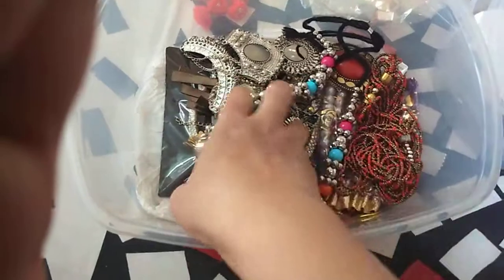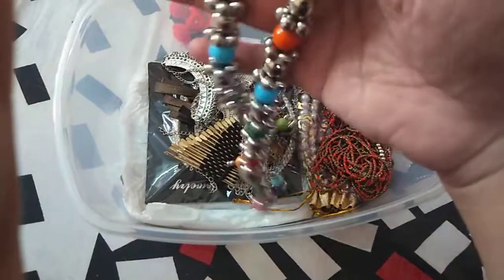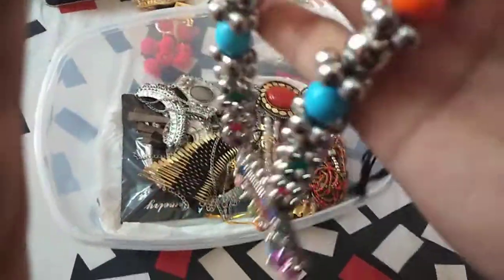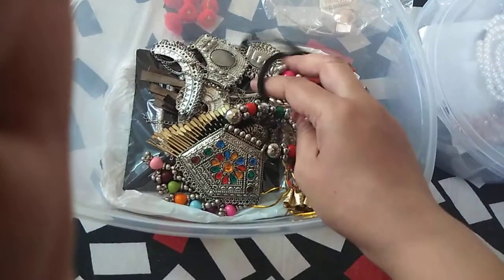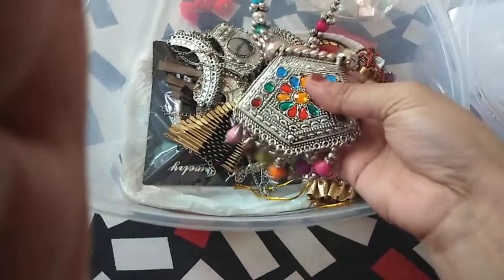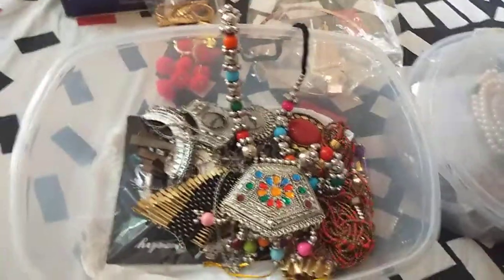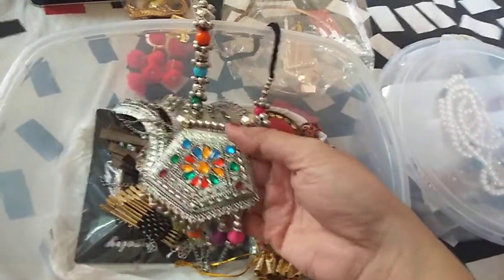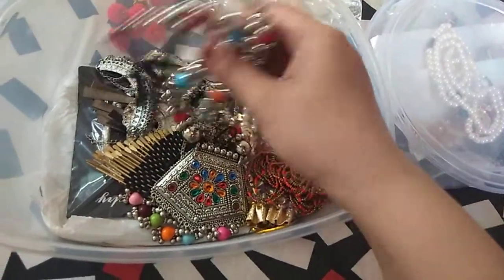I have this huge neck piece. I just loved this neck piece. This was from Ahmedabad. This goes pretty well. I haven't tried it yet, but this goes well with saris especially. You can pair it up with some Afghani jewelry or silver jewelry, and then this necklace goes really well, and it gives you that boho look on your sari.